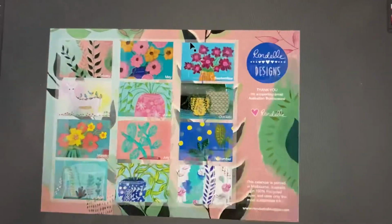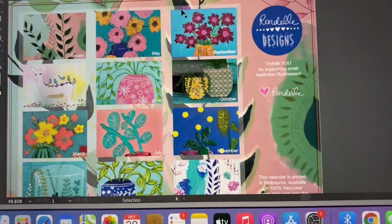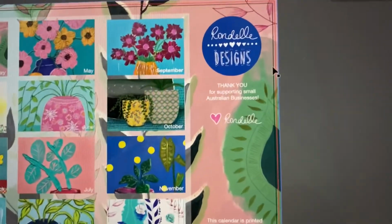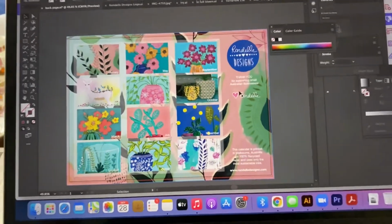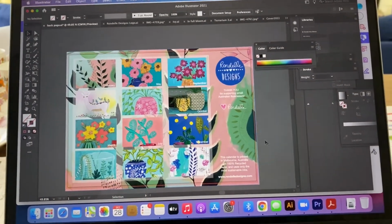Now, this back cover did take a lot of time to sort out. I love it though. I'm so happy with it. I think it looks really effective and people can see each page just by looking at the back. I just thought I was finished my calendar design. I've done a front cover, back cover, all of the pages for each month, and now was about to order the prints, and it says I need the 24 pages plus 4 pages, and I've only got plus 2 pages.